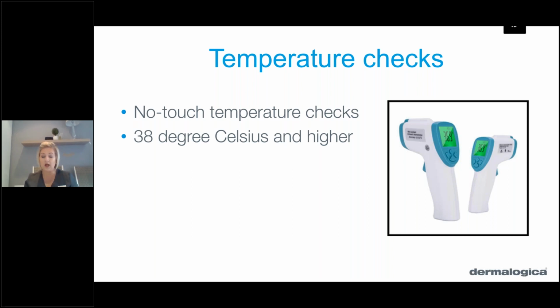Anybody, employee or client, that has a temperature of 38 degrees and higher is considered to have a high fever, or a fever. And you can deny entry into your space if that client has this degree Celsius shown on the thermometer. You would also advise this person to maybe go to a COVID screening space where they can actually get checked out, and self-isolate.